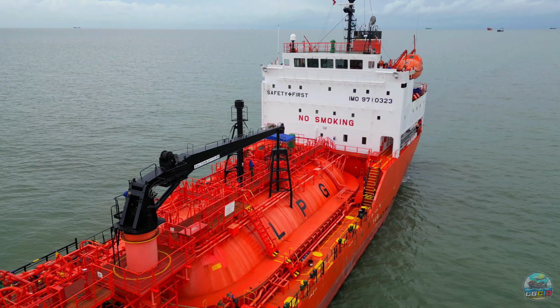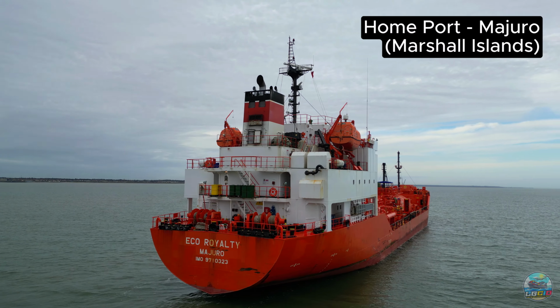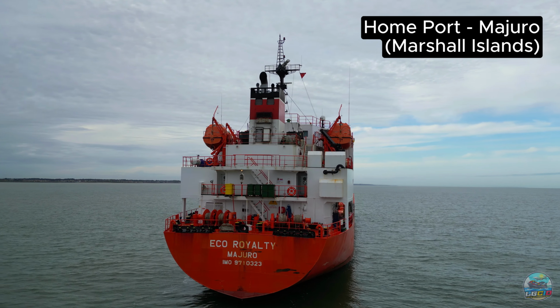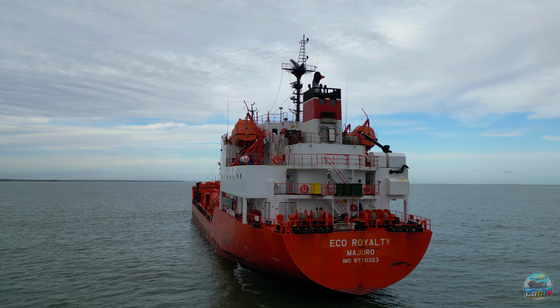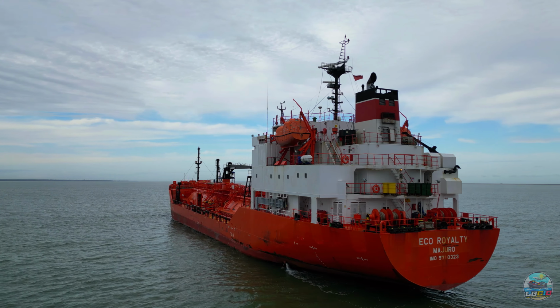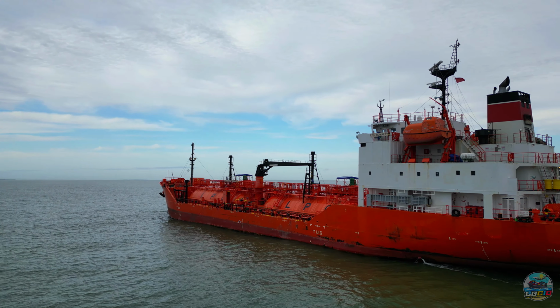Eco Royalty currently flies the flag of the Marshall Islands and has a home port of Majuro. One of the reasons registering ships in the Marshall Islands is particularly popular is for ship financing reasons, as well as the Marshall Islands' favorable legislation towards shipping and ship owners.